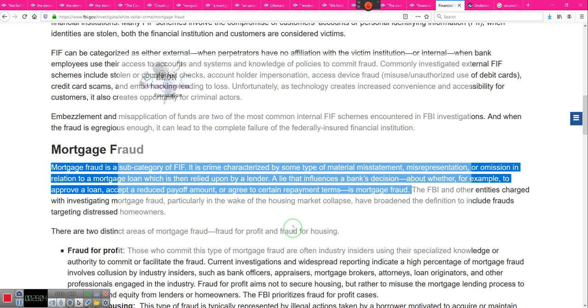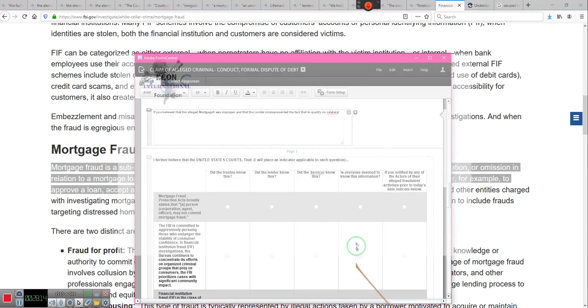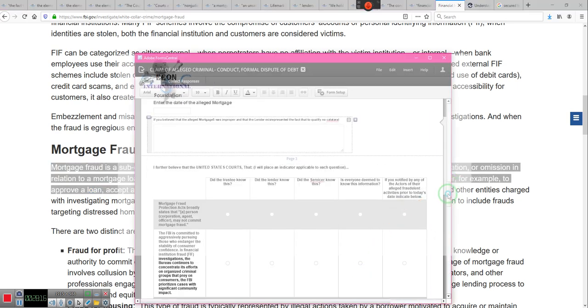But this is what's going on, ladies and gentlemen. They're caring more about the financial institutions than you distressed homeowners. So this is what we're doing with the document, so that you'll know. I'm going to have to take a break from it, but this is the document thus far.